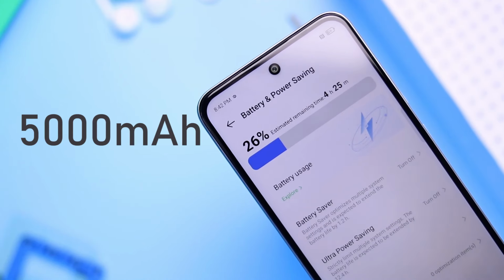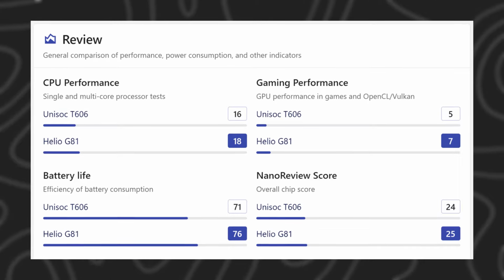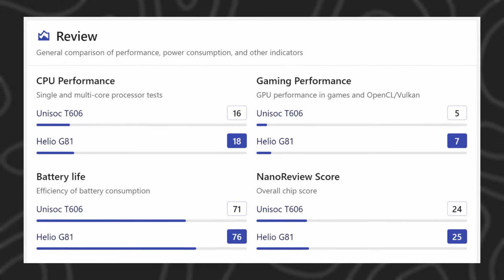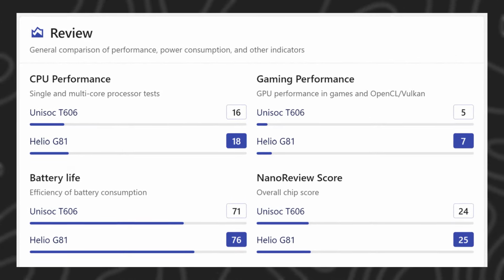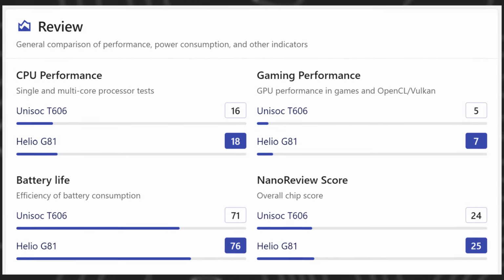The Hot 50i comes with a 5000 mAh battery and supports 18 watts of fast charging. Although charging time feels long, the battery life is very solid and the casual user should expect a full day of use with this phone. I did play games for hours and the battery life held up pretty well, partly thanks to the processor on here, which brings a slight improvement in battery consumption in comparison to the T606 chipset on the previous model.